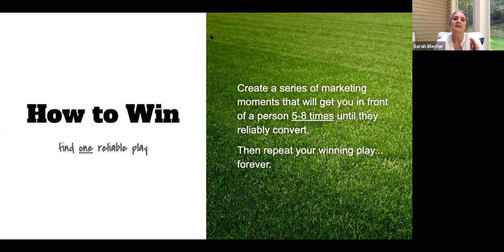So for marketing, there should be some work in the beginning to figure out what your play is, but after you figure it out, you should be able to do that forever. Now technology will change, the world will change, and you might have to adjust things a little bit, but you'll know what the levers are and what things work.